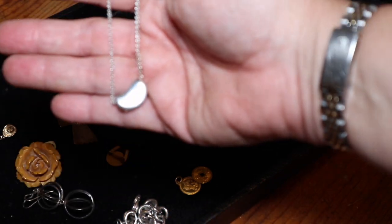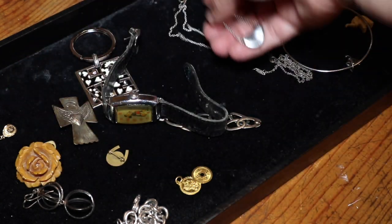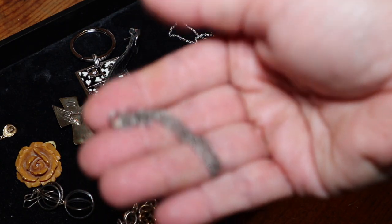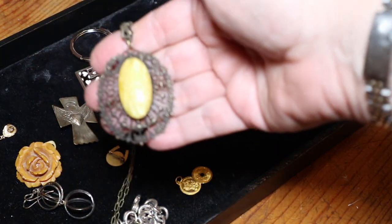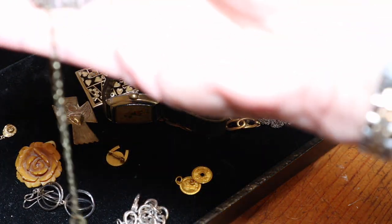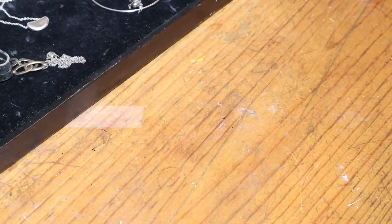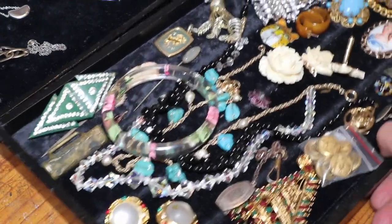I found this Elsa Peretti for Tiffany and Company. I would say it's probably the large size sterling silver bean. This sterling silver Tiffany and Company necklace, and this probably 1930s, even though part of it kind of looks newer, but the chain and the clasp and the enameling tell me otherwise. And then I got these pieces, which are going to be just for a lot that I'm going to sell as it is.